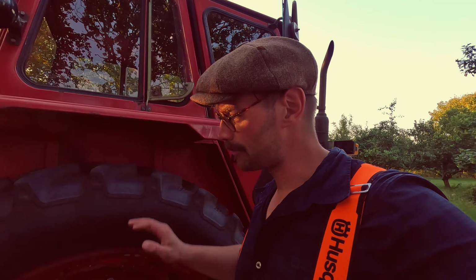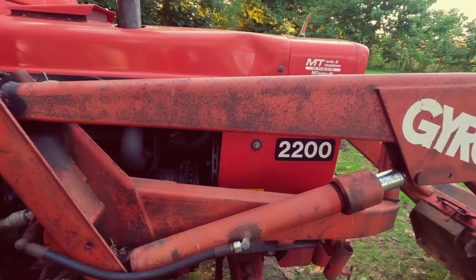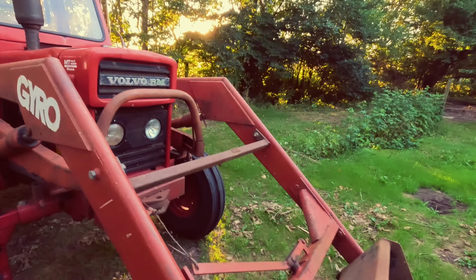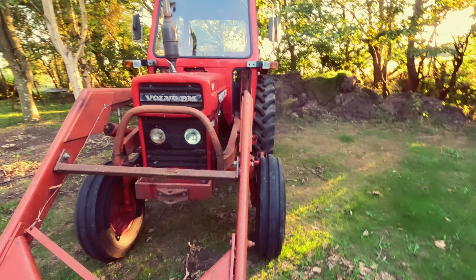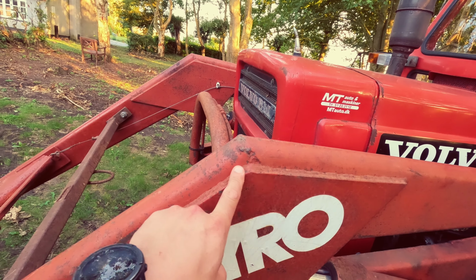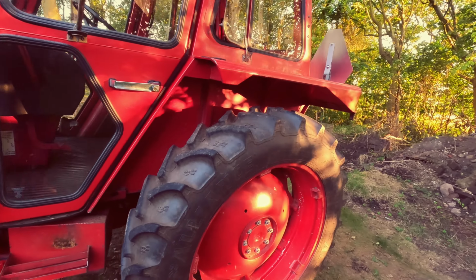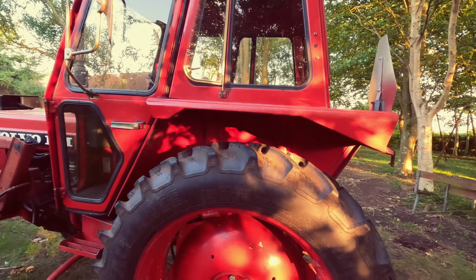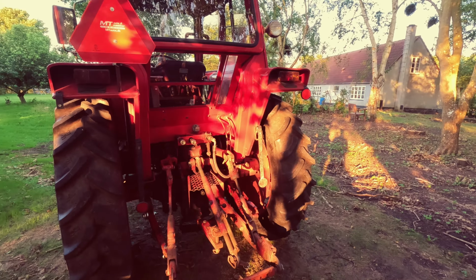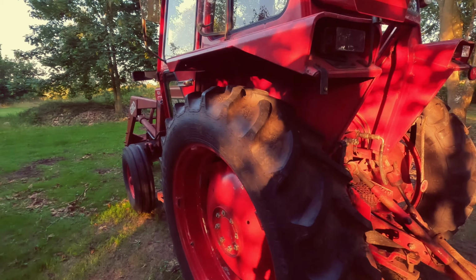This beautiful old lady. It's a Volvo BM and it's actually beautifully kept. This is not rusty, but it has some wear and tear. But the tractor itself is actually very nice. Has a low amount of hours, only 2100 hours. Everything works perfectly. And new tires also in the back here.